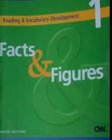Now we are going to be working on the word camel.